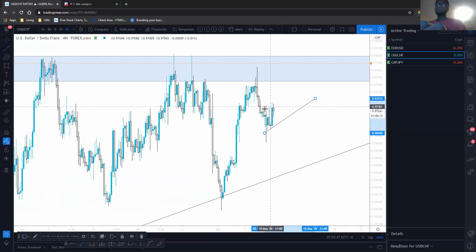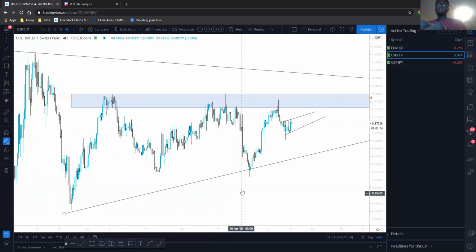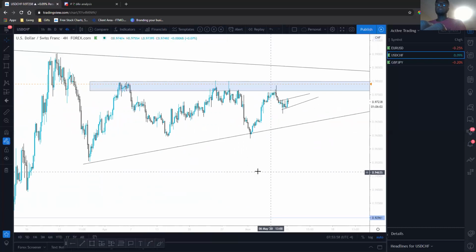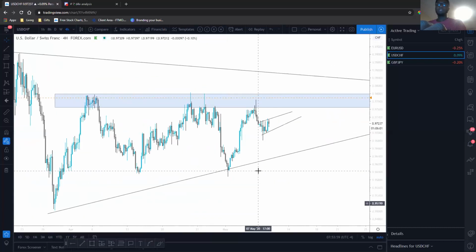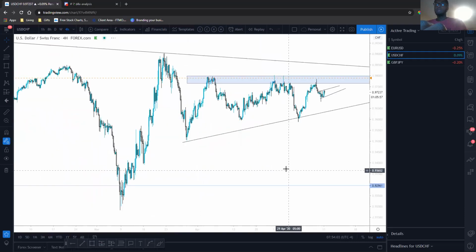Okay. I still see that that could potentially form a flag. And I see that that was an option that was broken. And I hope I'm not just saying that because I'm biased. And based upon what I'm seeing, it doesn't look like that.